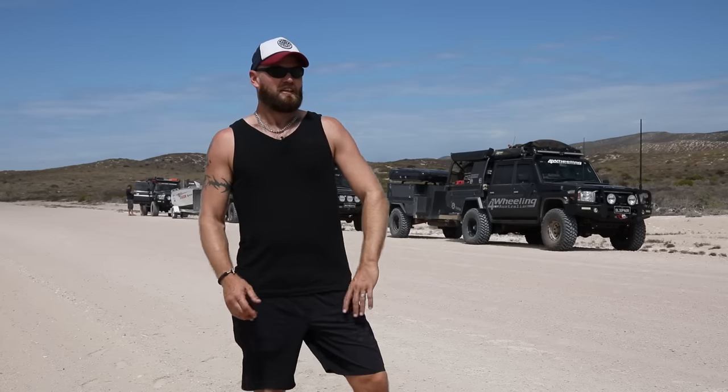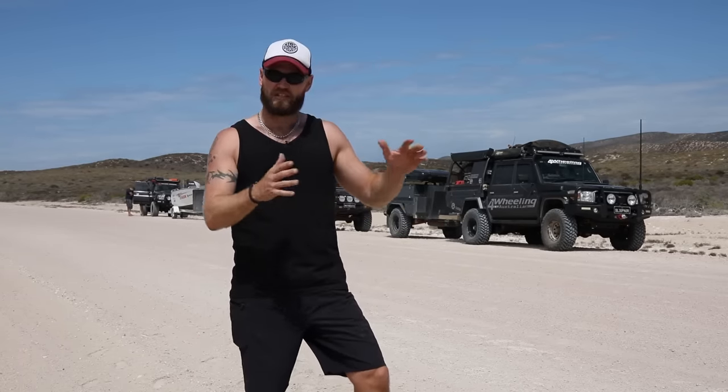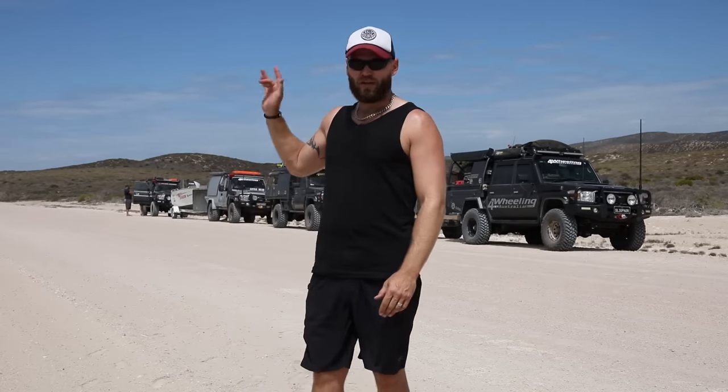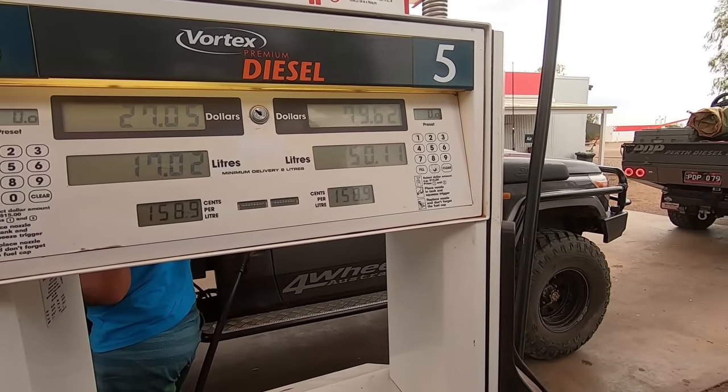Before that, we are on our way to False Entrance. So right now we are on Useless Loop Road, which is in Shark Bay, about halfway up in Western Australia. We just came from the Overland Roadhouse. We've topped up on fuel. We're all ready. We're all super excited.